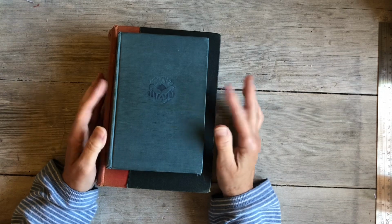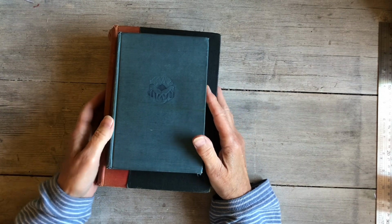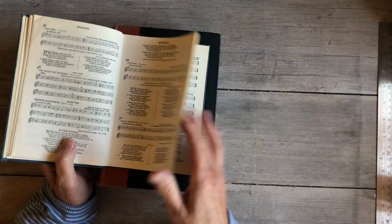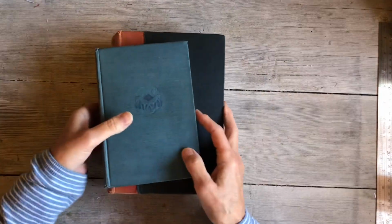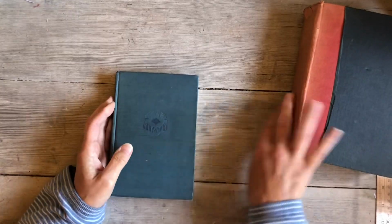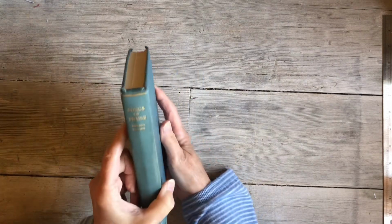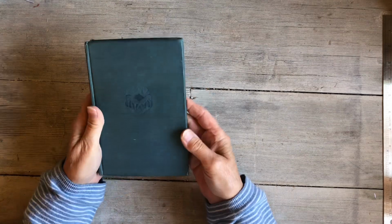So I'll be using these books in various ways. I'll go through them and we can discuss how I'm going to use them. I'll start with the small one first. So this one to one side a minute. This one is called the Songs of Praise Melody Edition.